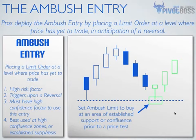Now, it's very important to keep in mind that this ambush entry is extremely risky. Very high risk factor associated with this entry technique, but you have to know when to use it, and you have to use it at price levels that offer either established support or resistance, or a confluence of support and resistance, some type of high confidence factor that area is going to see a reversal. So if you have that high confidence factor, you can use this trade. And I'll show you those setups where I have a very high confidence factor that we'll see a reversal, and I use this ambush entry for those.